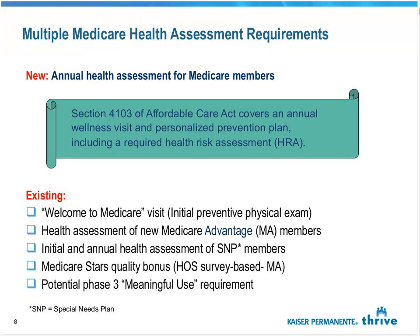Health assessment is an outcome measure in the Medicare Stars quality bonus from the health outcomes survey. Maintaining or improving physical and mental health is one of the elements in the pay for performance measures from CMS. And in terms of meaningful use for health IT, performance on these annual health assessments is currently under consideration as part of phase three meaningful use. So in addition to the value of this, there are increasing demands from payers and purchasers to do these assessments.